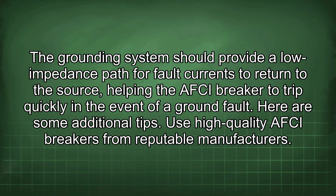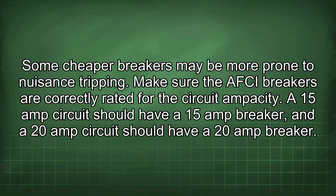Here are some additional tips. Use high-quality AFCI breakers from reputable manufacturers. Some cheaper breakers may be more prone to nuisance tripping.